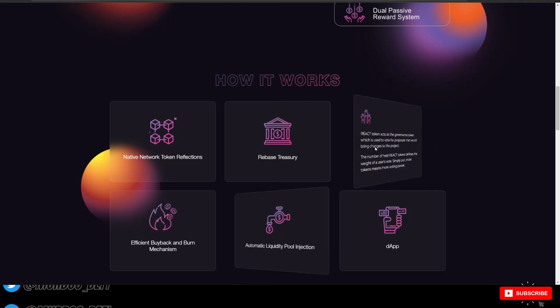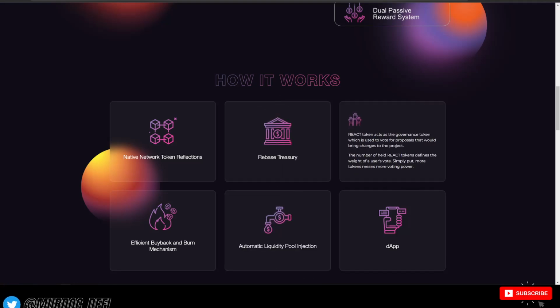So very interesting. They have their governance. So React token acts as the governance token, which is used to vote for proposals that would bring changes to the project. The number of held React tokens defines the weight of the user's vote. Simply put, more tokens means you get more voting power.